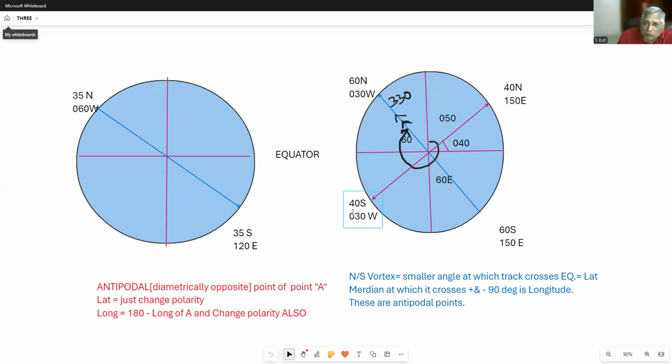What about the longitude of these places? See your own meridian. I'm at 60 east. This point will be 90 degrees to the right. 60 plus 90, 150. Either take the antipodal point or go 90 degrees to the left and you'll get this point. 60 minus 90 will be 30 west. If you have found one point, take the reciprocal. The second point will be the antipodal point.